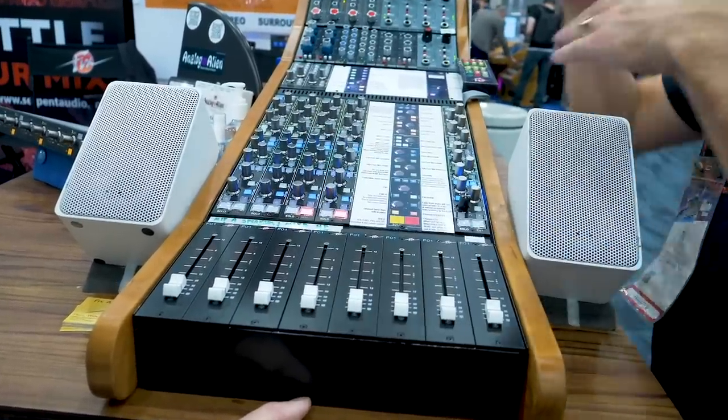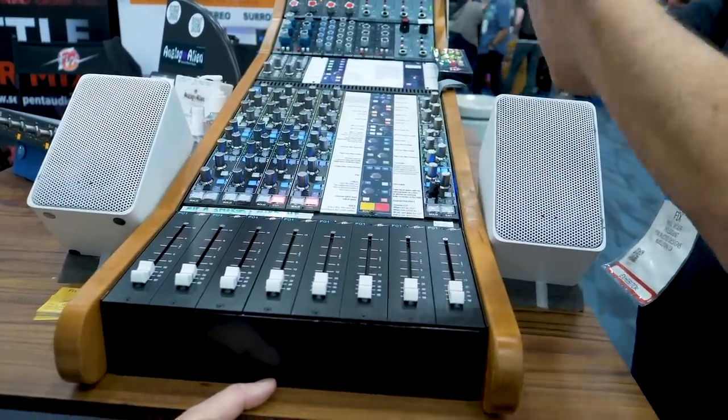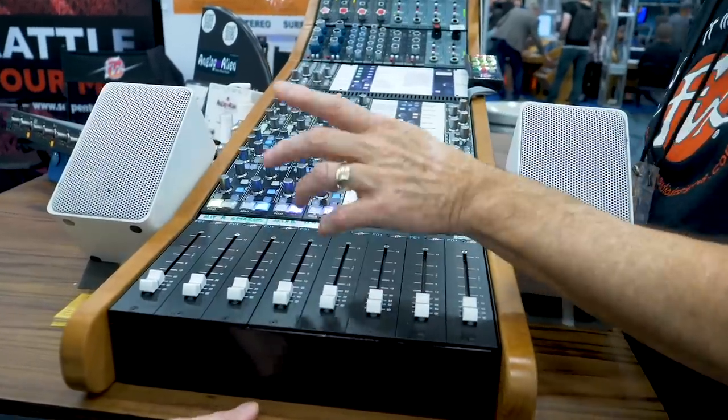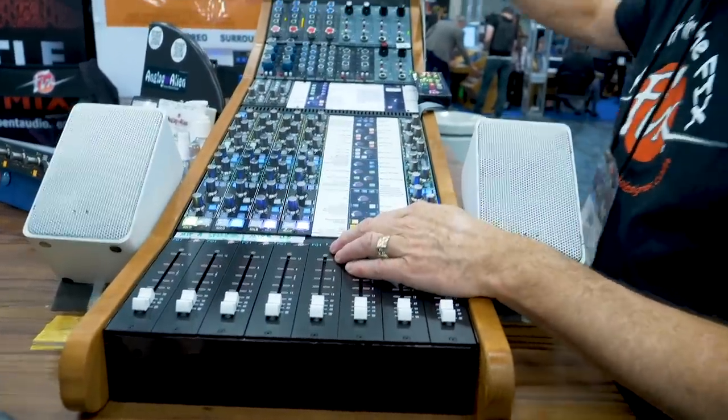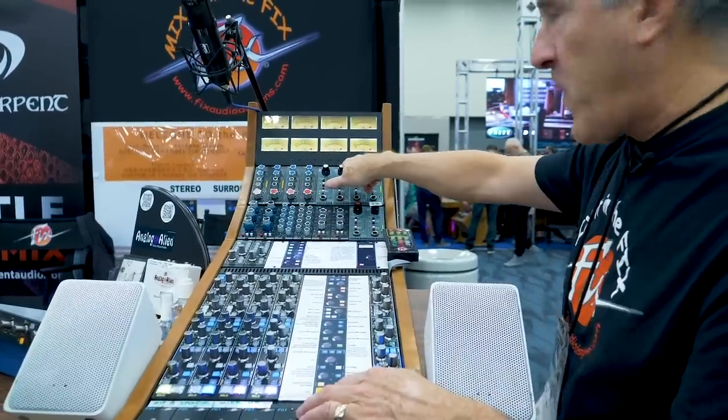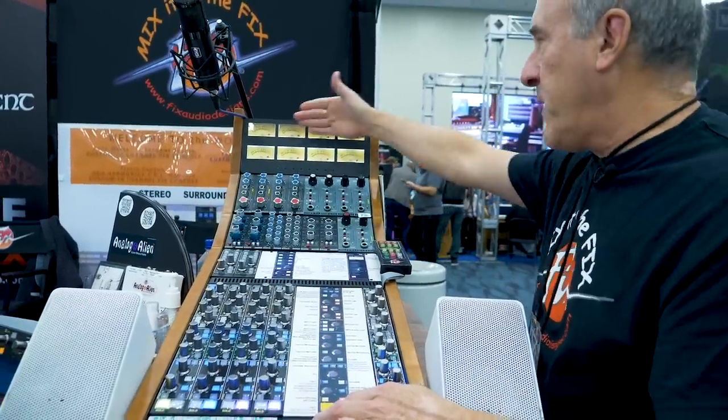Now, most consoles, you can't tell. If they're muted, they're muted. You don't know if you're muted or not. That's my console, the bulbs blow. Yeah, and these are LEDs. They'll never blow. That's another thing: these meters are backlit with LEDs. You can adjust them from the front. And the meters are screwed into the main circuit board.